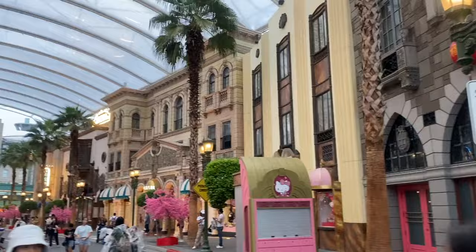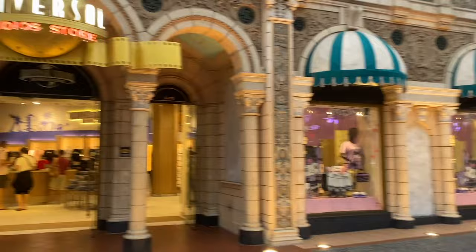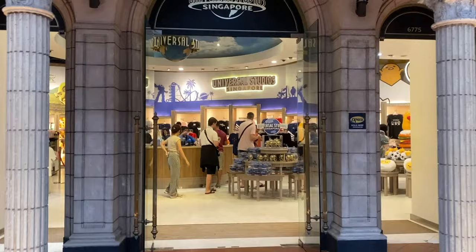This is fascinating. Wow. So just by the entrance, that's the entrance. And that's the other part of the park. You'll have the Universal Studios store. Let's see what it has.